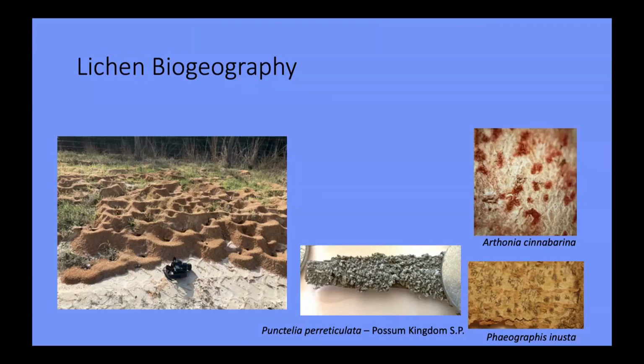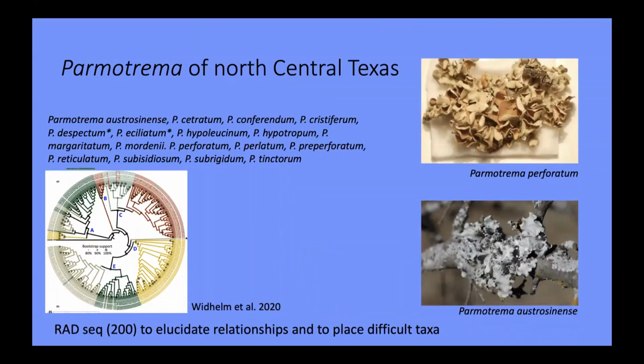And you also have species that are very widespread. And similarly, we have vascular plants that have those distributions. Just wrapping up some of the things that we're working on.